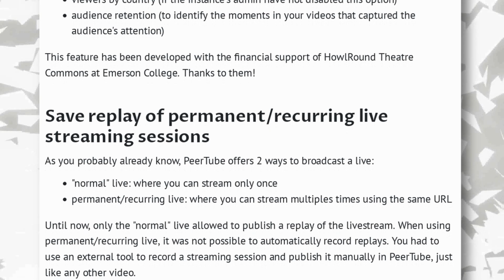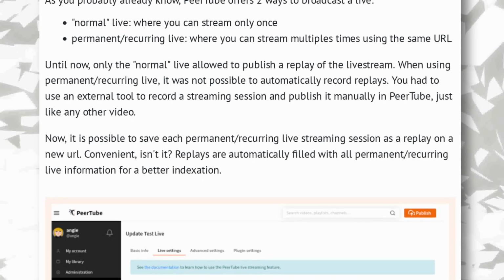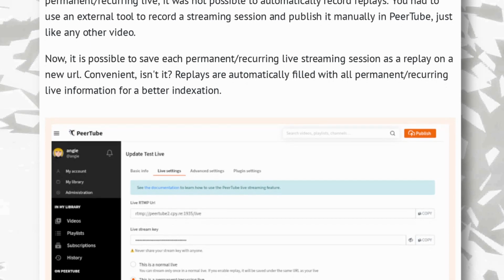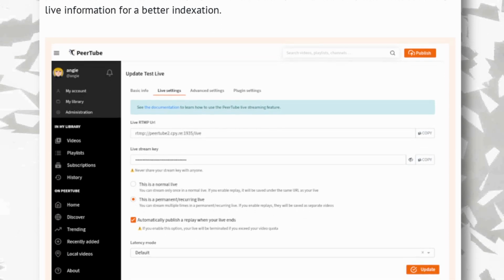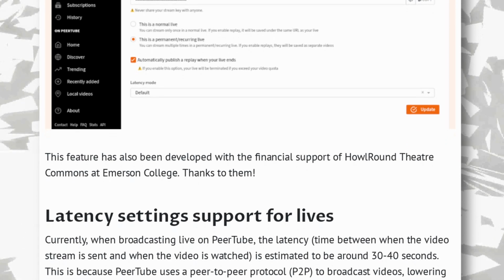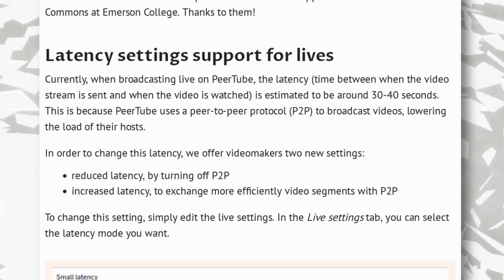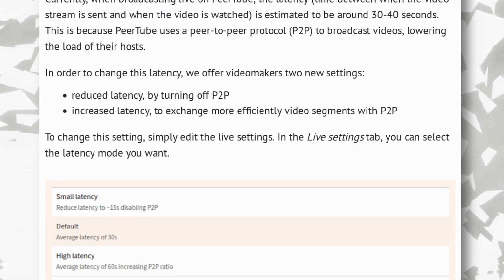It's a neat feature. You also get more detailed video statistics like average and total watch time, peak viewers, and the number of countries your viewers stem from. People who watch streams on Peertube can now set the latency value they prefer, instead of the fixed 30 seconds that was the rule before, and all live streams can now be preserved as a replay.